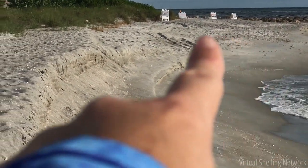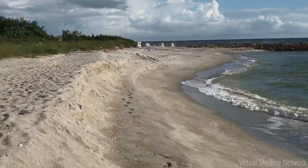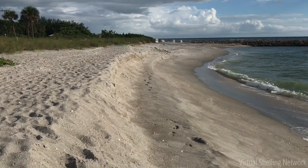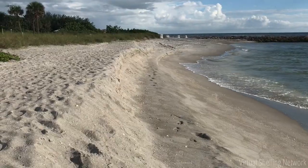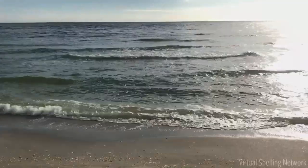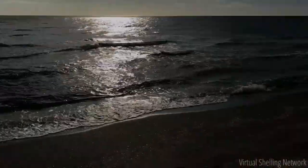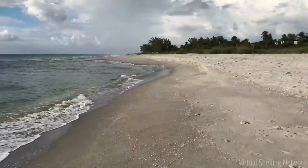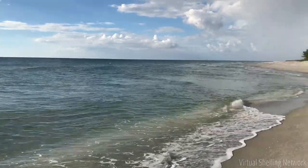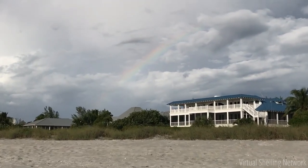You can see right here is where that high tide came in and literally carved out. You can see exactly where that line is. So instead of leaving a rack line, it leaves an indentation in the sand. That is what we're looking at, which is the big problem. Look how pretty the water is. I wonder if we're going to see some dolphins tonight. You guys can see we got a nice rainbow there in the background.